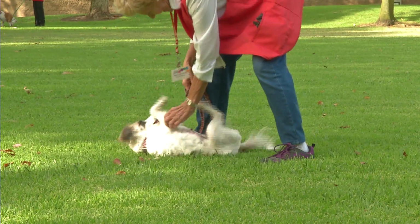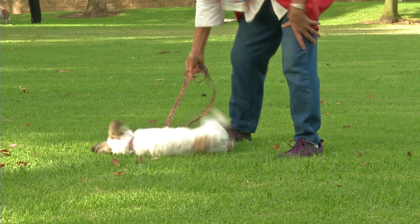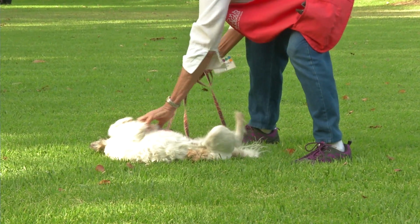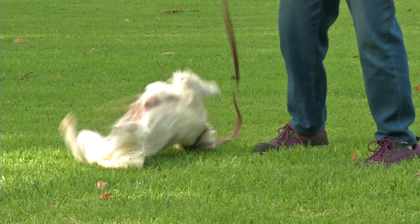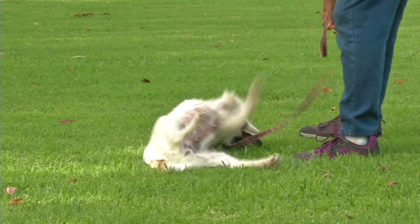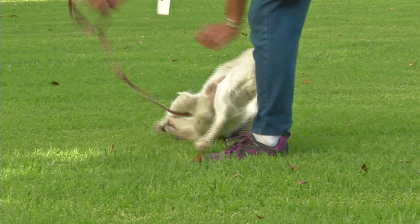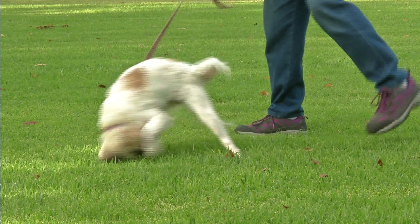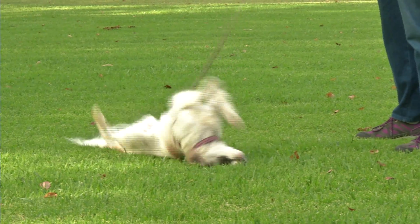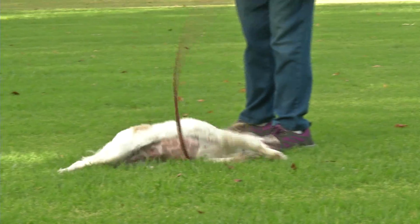Come on, get up. Come on, turn around. Is she a little spaniel? She's a little spaniel mix. She's got wonderful little spaniel tufts on her ears. Really a sweet, sweet dog. She really is just as cute as she can be. Loves affection. She is adorable. So if you're looking for a really cute little terrier, this is Elizabeth.